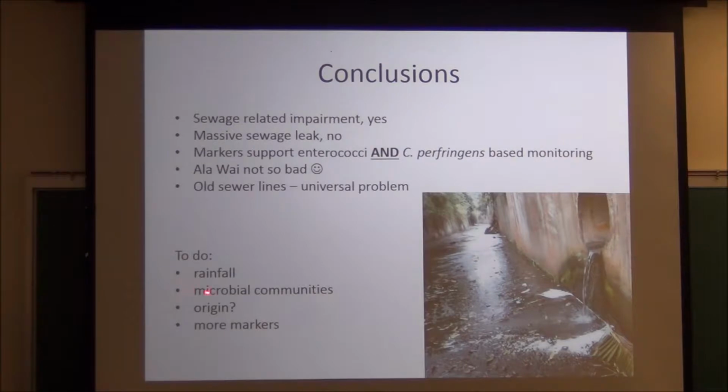And to do: we have rainfall data. I looked at sites 1 and 4 in the rainfall data because of one publication, and I did not see a good correlation, and I don't know why. Everyone knows rainfall and bacteria levels in the stream are connected.